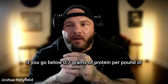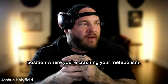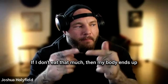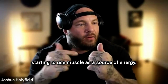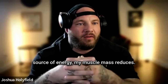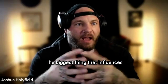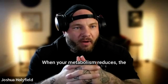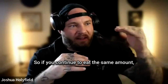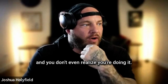If you go below 0.7 grams of protein per pound of lean body mass, you're putting yourself in a position where you're crashing your metabolism. The way that works is very simple. If I don't eat that much, then my body starts to use muscle as a source of energy. When my body starts to use muscle as energy, my muscle mass reduces. When your muscle mass reduces, your metabolism reduces. The biggest thing that influences your metabolism is your muscle. When your metabolism reduces, the total calories that you require reduces. So if you continue to eat the same amount, but your muscle mass is reducing, what's happening? You put yourself into a surplus and you don't even realize you're doing it.